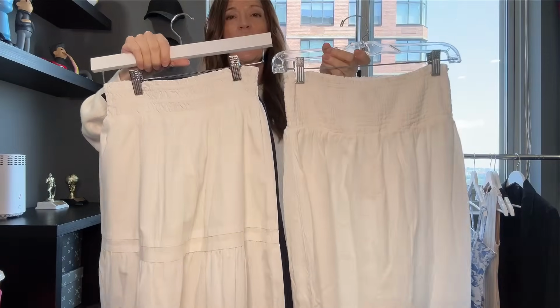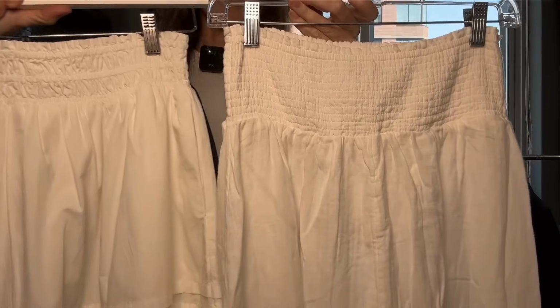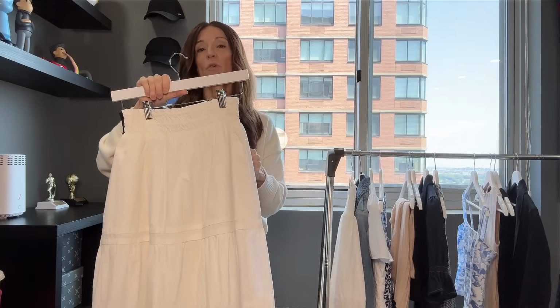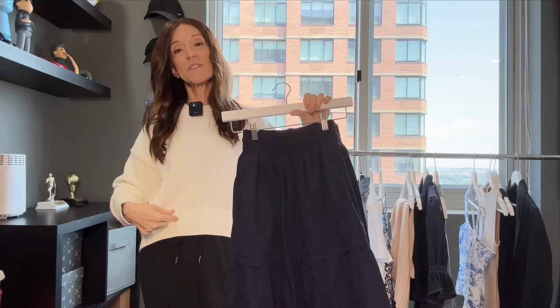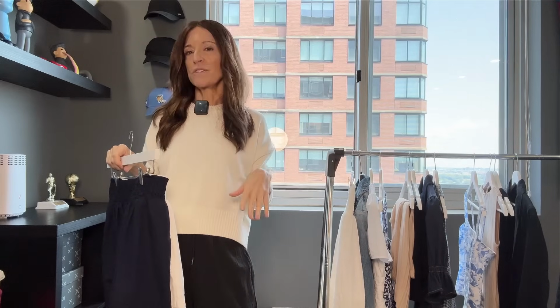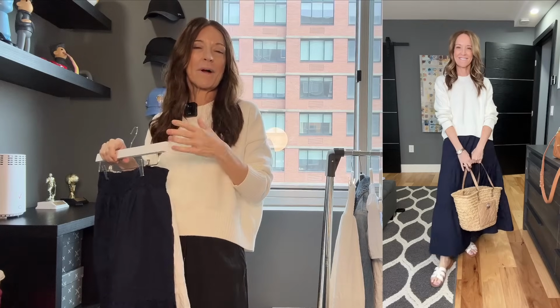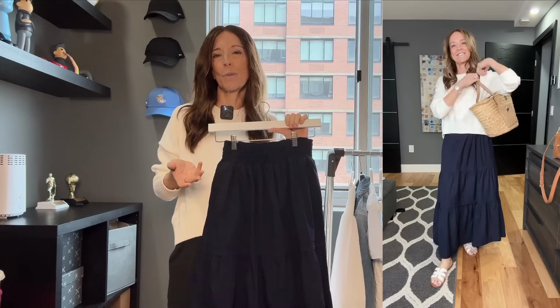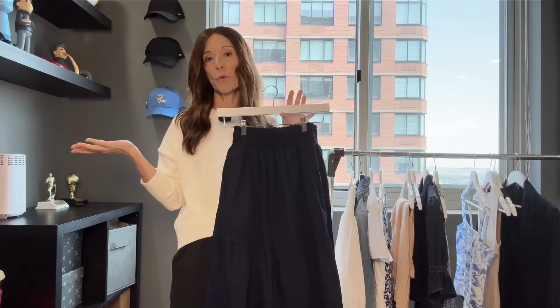So let me show you the difference between the waistline. It's wider still, but not as wide as the gauze, right? But again, it's stretchy, it's comfortable. These do have pockets, as you can see. I think you see me try this on with this sweater, and it just gives me that very effortless Martha's Vineyard, out in the Hamptons, Nantucket, by the shore kind of look, right? Especially with the navy and the white and just some white simple sandals. And I think I am showing it with my straw tote bag, very much like going to the farmer's market and picking up some flowers and some fresh produce.